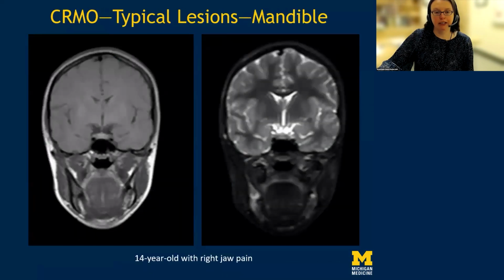Finally, we're going to take a look at a CRMO lesion in one of our other typical sites, which is the mandible. Here we can see this is a 14-year-old with right jaw pain. We have T1 and T2 weighted images. In our T1 weighted image, we can see that there is lower signal within the right mandible here, as compared to the left, where we can see this slight fatty marrow signal. On our fluid sensitive sequences, we can see that we have this edema within the right mandible and not the left. This, again, was the only lesion identified on this patient's whole bone study.